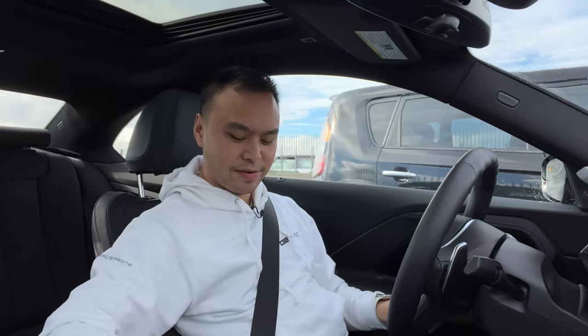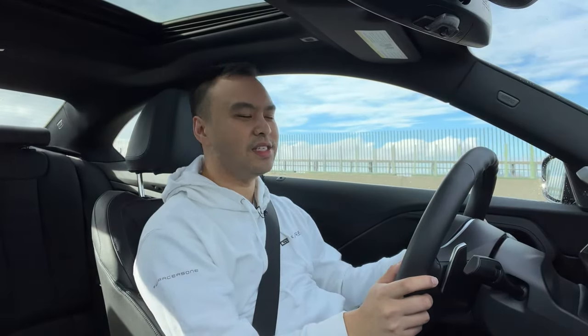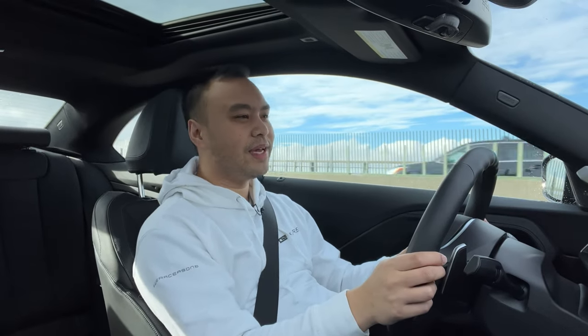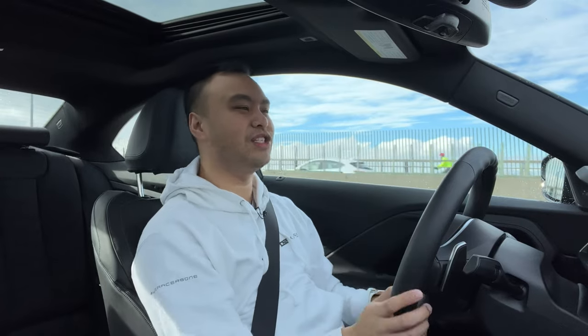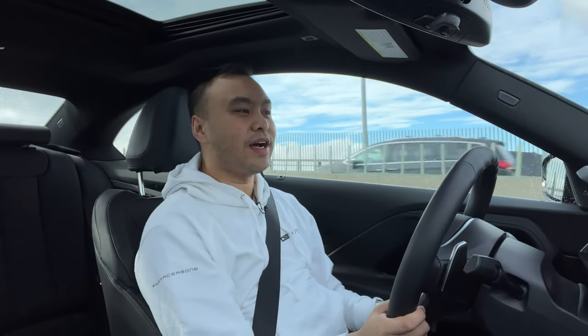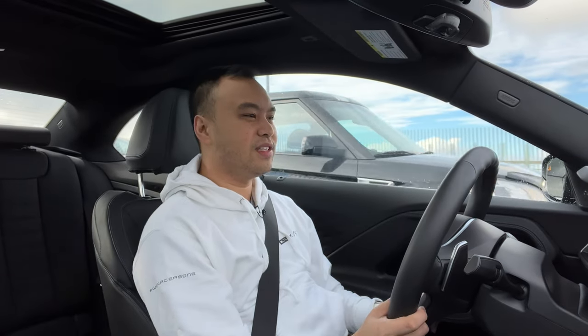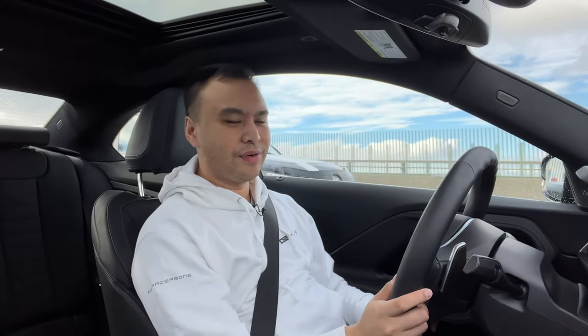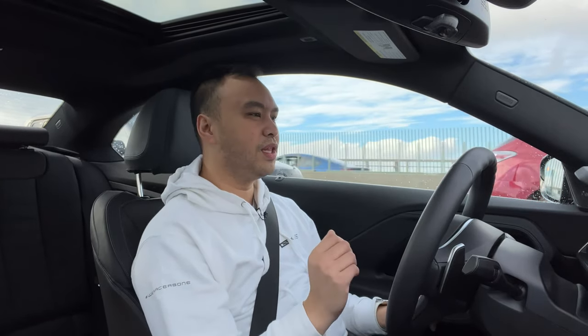Sure, it's heavier. It's 3,800 pounds, 3,870 some odd pounds. It's no lightweight. It's like 400 pounds more than a Supra, which has the exact same engine. So it's not gonna be maybe the most agile vehicle, but honestly, in this driver's seat, you don't really feel that. Being a BMW, it hides all that really well.